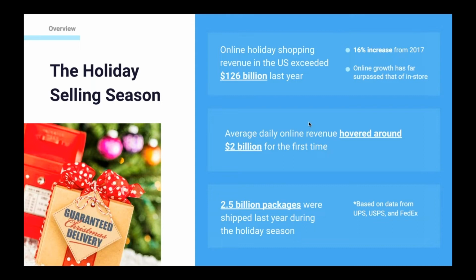Based on data from UPS and the U.S. Postal Service and FedEx, it was estimated that over 2.5 billion packages were shipped last year. Personally, if I don't see fast or free shipping as a consumer, I'm less likely to buy from that store. So shipping has become increasingly important for people when they shop. And Anne is going to dive into that a little bit later.